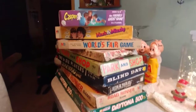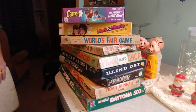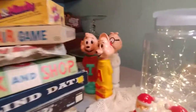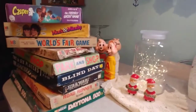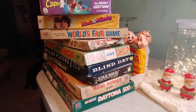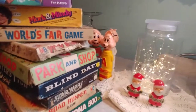There we go. Okay, so here are the games that we had gotten. And there is Alvin, Simon, and Theodore. I'll show them to you. I just want to show you that these are the games that we got. I'm going to go through each one. Plus we have a couple other things.